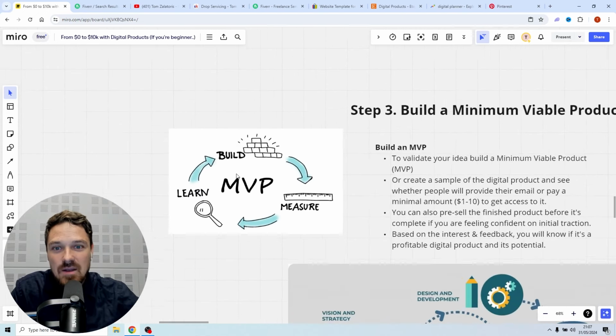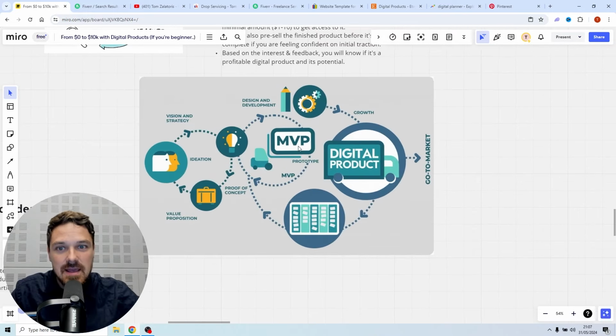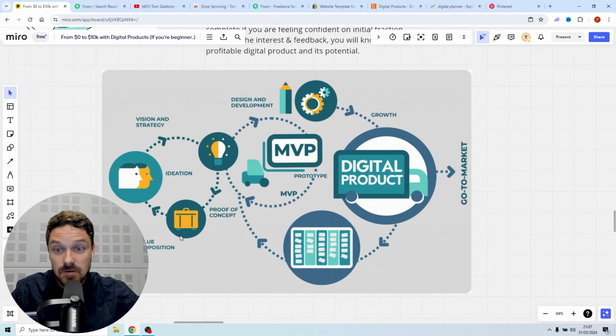Okay, so again, we're talking about the same thing. When it comes to MVP, you want to build stuff, you want to measure, and you want to learn from it, and then the same cycle basically repeats. Now, we can talk about it quickly here as well. The most important thing is the ideation at the beginning stages.